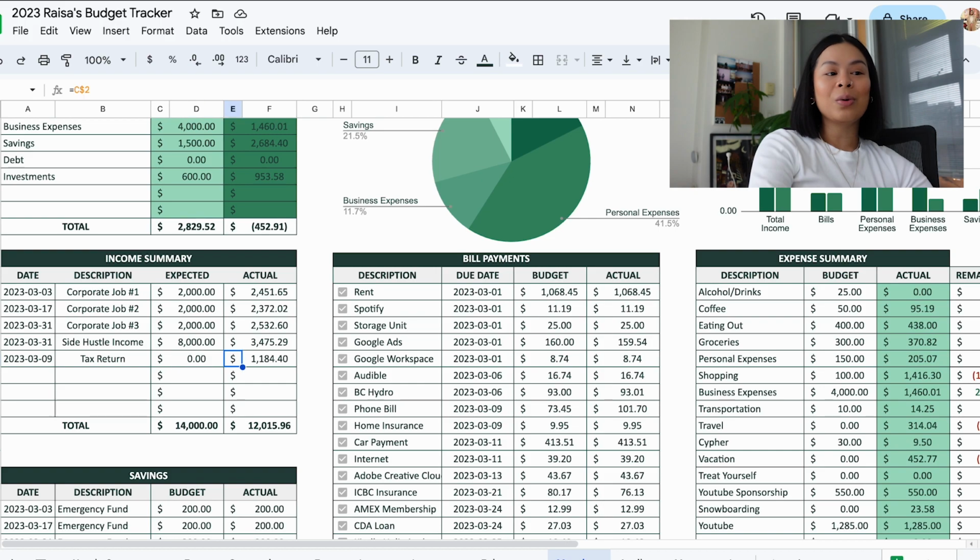And then the other thing that came in was my tax return. I didn't know that I was going to get a tax return for this year because last year I actually owed the government some money. So this year was a bit of a nice surprise. We got about $1,184 from my tax return, and then I'll show you where I put that money into. So total income for the month is about $12,000, which is great.